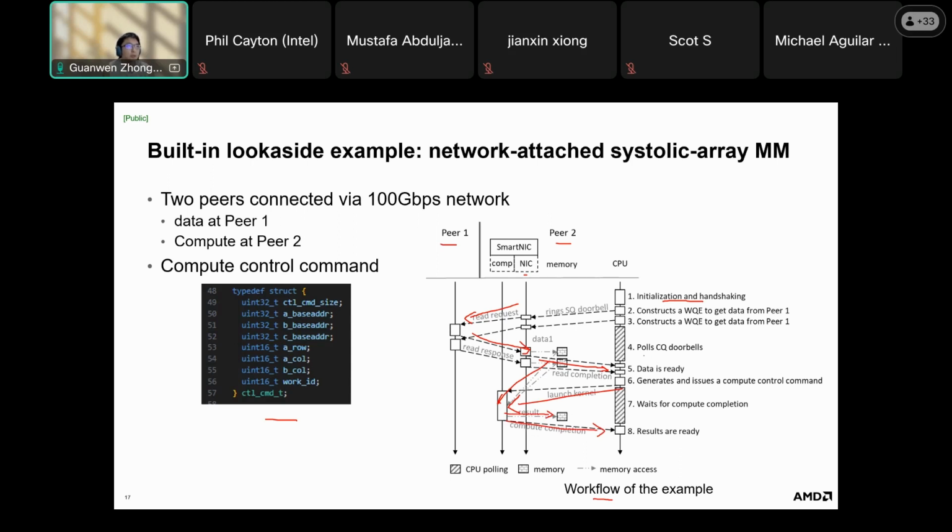As you can see, in this example we still let the CPU poll, for example polling the CQ doorbell and waiting for the compute completion. So the CPU is still in the critical path, spending CPU cycles. We have another kind of example that lets the FPGA logic handle all these CPU control operations, so that we can remove the CPU from this critical path. In this kind of example, we can lower the latency.